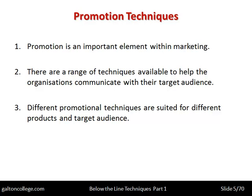Different promotional techniques are suited for different products and target audiences. Clearly, it's the case that if the company is producing a consumer item, then it may want to use mass publication of the idea, publicize the idea through publications such as magazines, newspapers, on the media, on the radio, on television, whatever. But if it's a company producing, let's say, capital goods for companies, producing particular types of machinery, then that would be an inappropriate use of resources to try and advertise it perhaps in newspapers or in magazines.